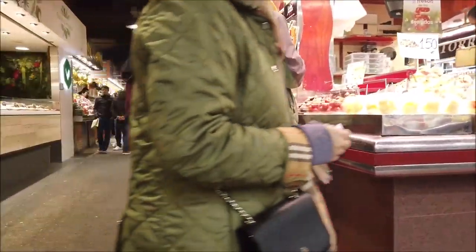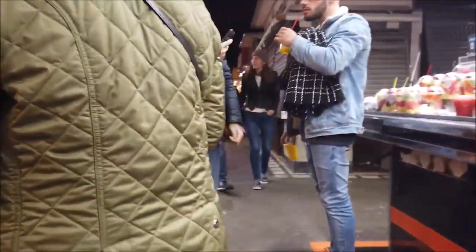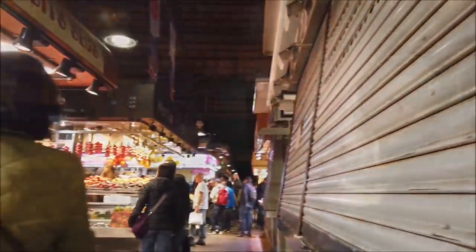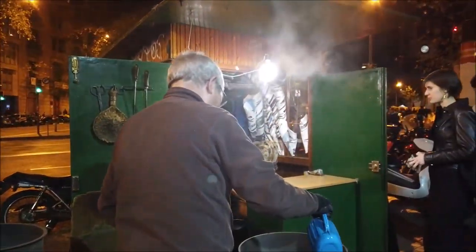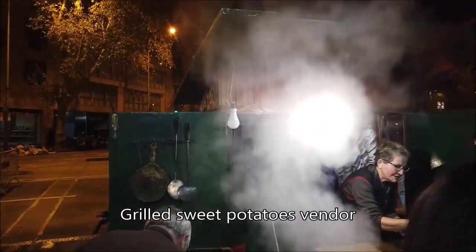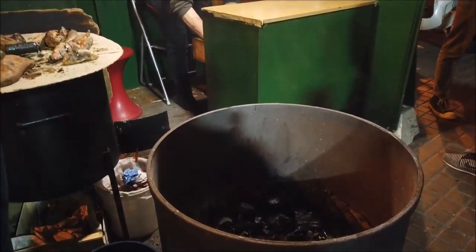After having a good seafood dinner at Rambler within the La Boqueria market, we are ready to walk to our parked car so that we can drive to the hotel. Walking on the street outside of the La Boqueria area, we saw a vendor selling grilled sweet potatoes. I thought that only in Vietnam they sell those, but no, in Spain and especially in Barcelona too. We stopped and my wife bought a couple of them and we shared.